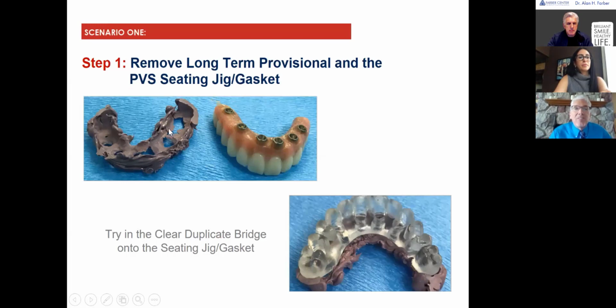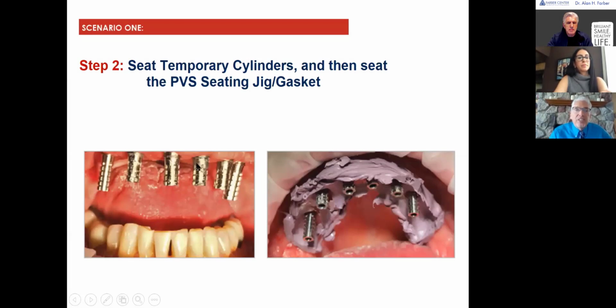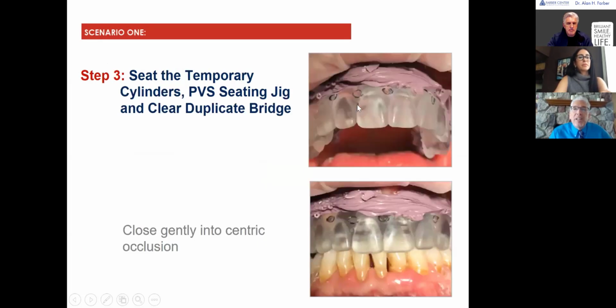Farber, we're making a modified tissue gasket, is kind of what we're doing here. The clear bridge could set into that. Just try it and go, yeah, all right, that fits in that pretty good. Then you're going to put your temporary cylinders on. These will be included with your kit. You're going to slip that little gasket over those, and then you're going to seat the clear bridge into that, close the patient into occlusion.